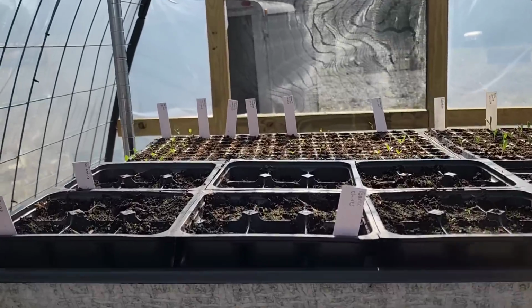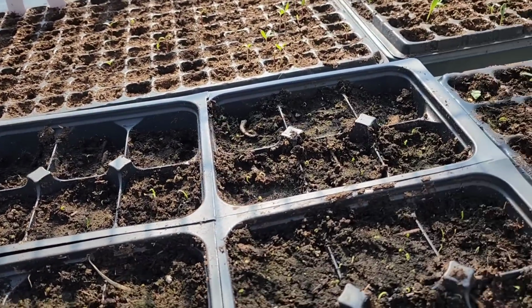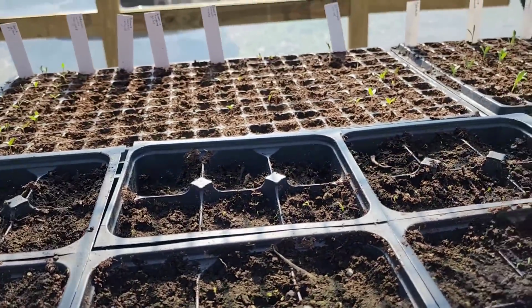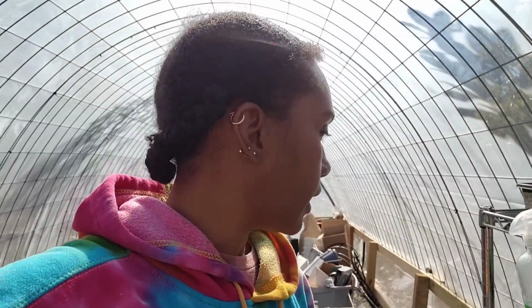So I just wanted to check on all of these starts. I look like I have some chives popping up, but these trays definitely need to be watered. So I had Anaya turn on the hose for me, so these trays need to be watered as well. So I'm gonna get... Bucky, what are you doing? I'm gonna get the water turned on.